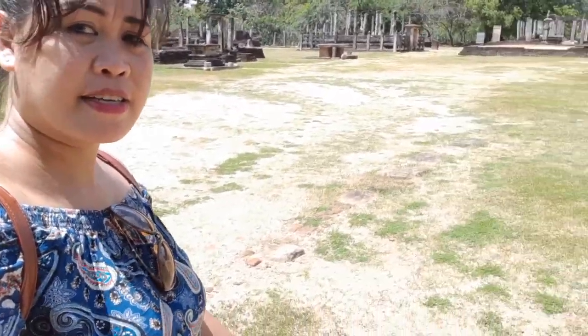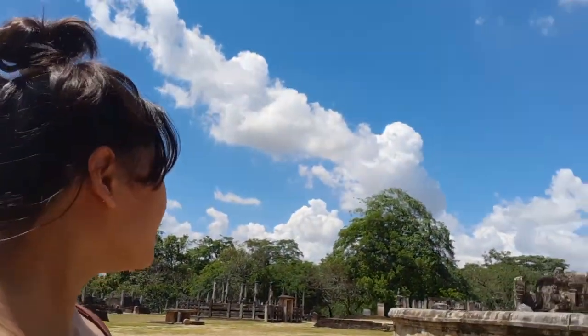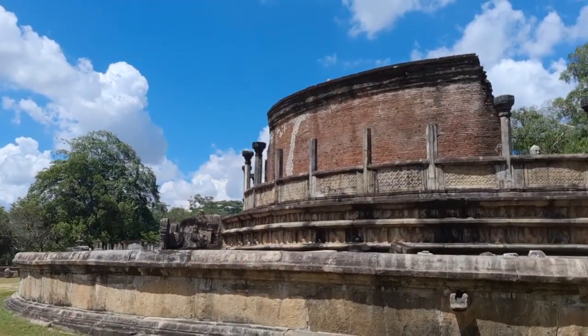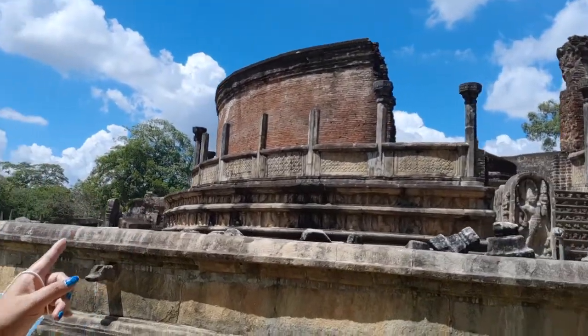And it's cold here. It's very cold inside here. See? It's very cold. So now we are heading to the next location. And that will be the Batadagi. You can see it's circular. So we will go inside. But I don't know where the entrance is, because to go inside, guys, we need to remove our shoes also.